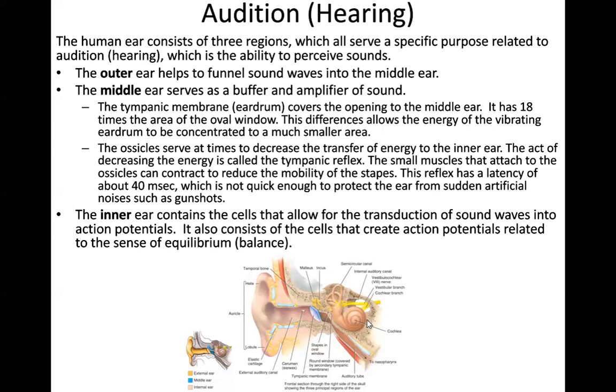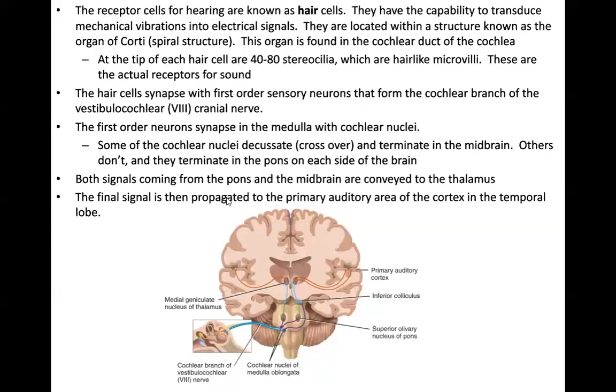So we're transmitting that energy into the cochlea, which is one of the structures involved with the sensations in our ear. The cochlea is responsible for hearing. These semicircular canals, and this area called the vestibule, are more responsible for sensations of equilibrium, or balance. We're not quite ready to talk about balance yet, so we'll stick with hearing. I know it looks like it's cut off there at the top. It's supposed to be hair cells right there.